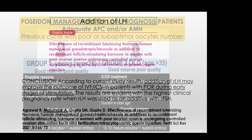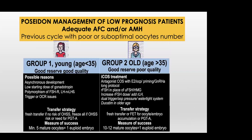Let us see what really happens. So how is the Poseidon management of low prognosis patients who have adequate AFC and AMH? We go back again to group 1 and group 2: good reserve, but young patients with good quality, older patients with poor quality oocytes. Possible reasons we already stated: asynchronous development, low starting dose, polymorphism, or trigger and aspiration pressure issues in OPU.